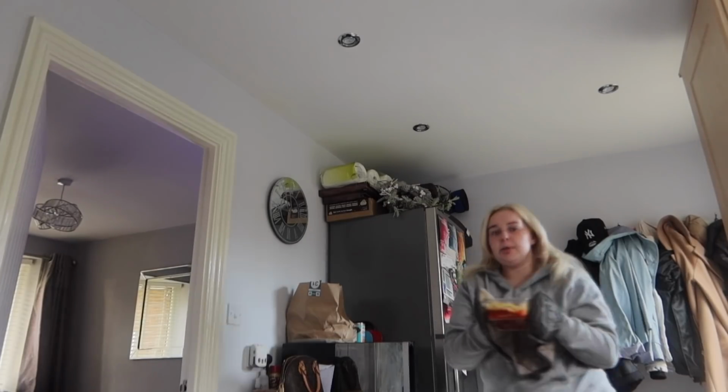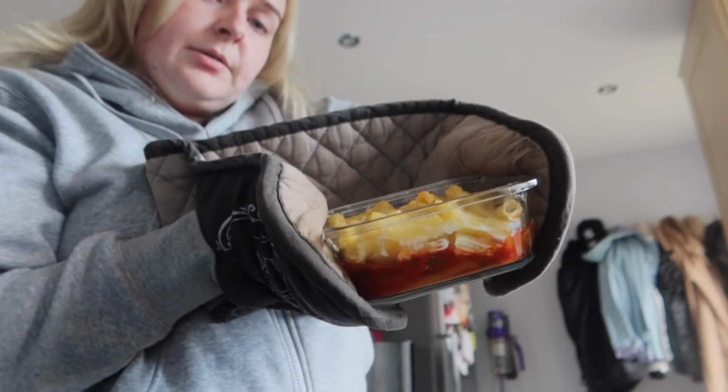My lunch has just pinged in the microwave, so let's see how that's looking. Yummy, yummy, yummy. Looks like that. I did make a mistake with it yesterday because it's supposed to have chicken in it, but I ate all the chicken in one of the other meals by accident. I just thought it was really chickeny, but it was really nice. So this has not got chicken in it when it's supposed to, but it's still quite nice. It's like a creamy pasta.